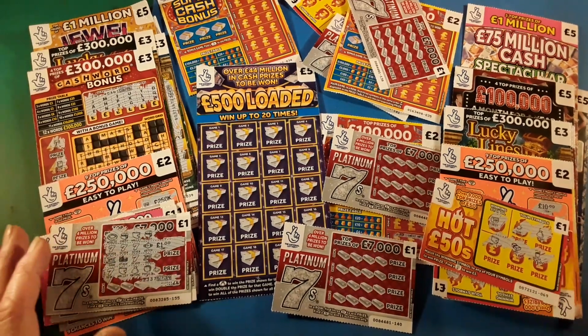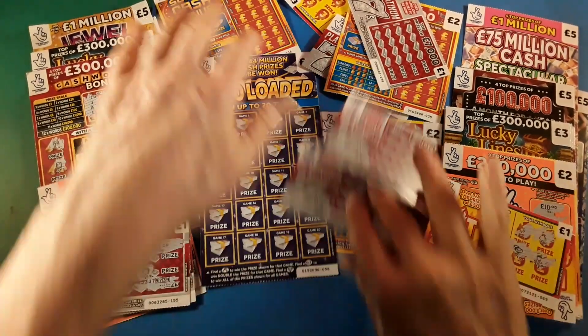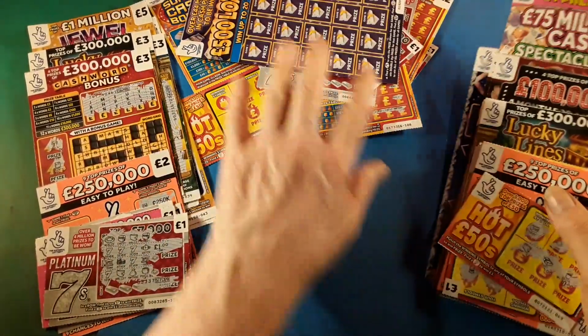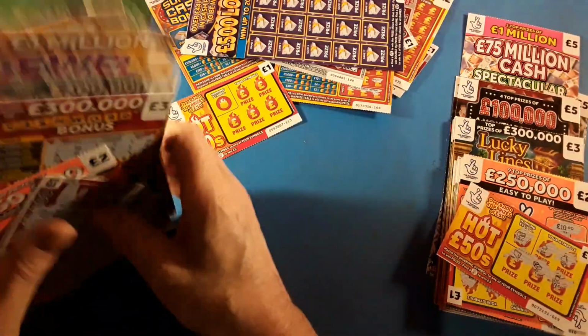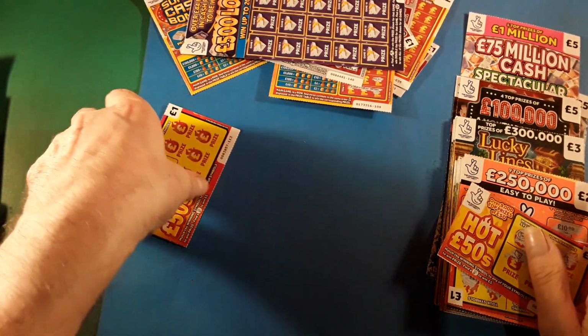There we are. Update and more cards. Okay, so we're going to do some cards. Well, I lose on them the way cards are lately, but we'll have a go. We're looking for them elusive wins that are in between, but hard to find.